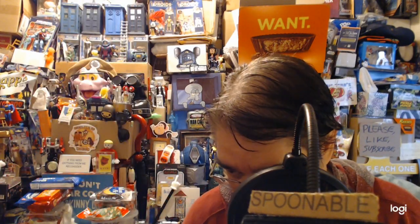So I got a bottle of Cheerwine. I thought, why not? Never did a review on it. Cheerwine, soft drink since 1917. Real cane sugar. Nutritional facts, serving size, one bottle.